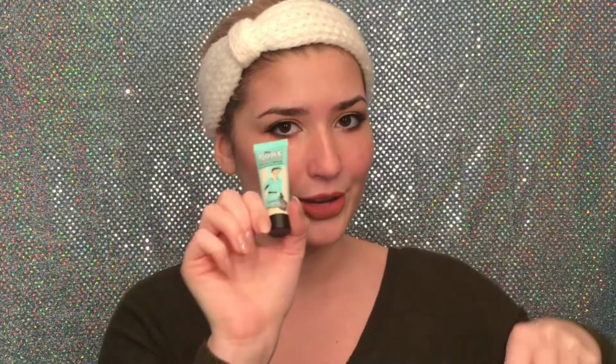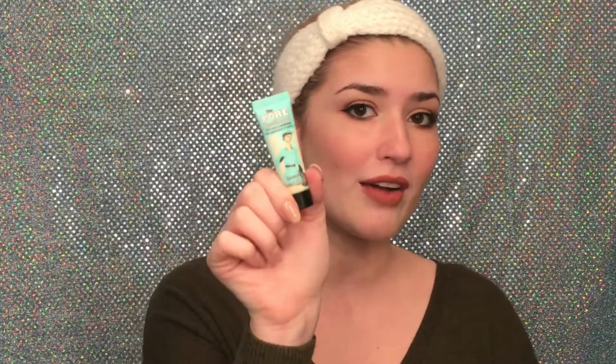Next, I definitely try to bring a pore minimizer with me. Right here, I just have the travel size Porefessional. This is just the perfect size, and it fits perfectly in your little makeup bag and doesn't take up that much space, so I definitely recommend the travel sizes, especially if you are traveling, because they are the perfect size for fitting right into a small makeup bag.